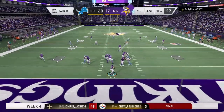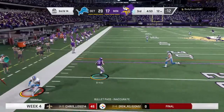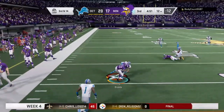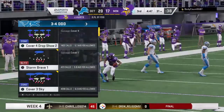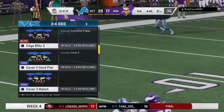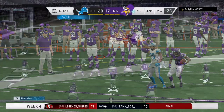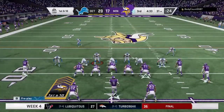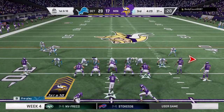Now on 3rd and long, they'll look to throw. Complete to the running back, Matt Breida. And he's going to get this one across the 30-yard line. Give him 18 there and give the Vikings a first down. And there was absolutely zero pressure on the quarterback on that play. 3rd down, and he has all the time in the world to eventually find an open receiver for a first down pickup.